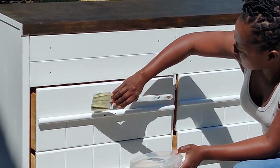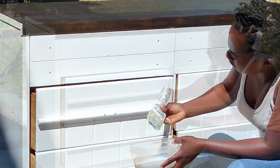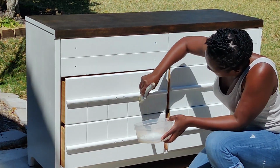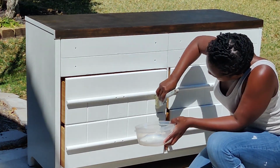So once my paint has had time to dry for over 24 hours, I am now applying my top coat. For the top coat, I'm using water-based polyacrylic.